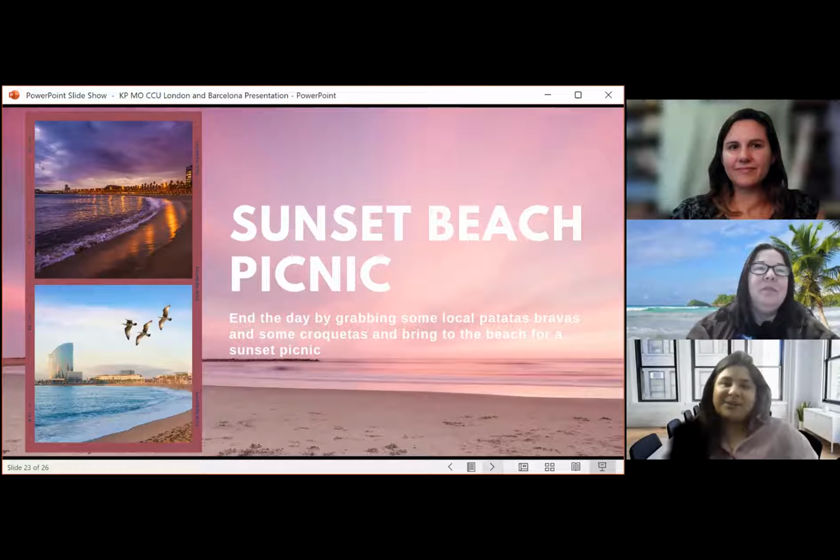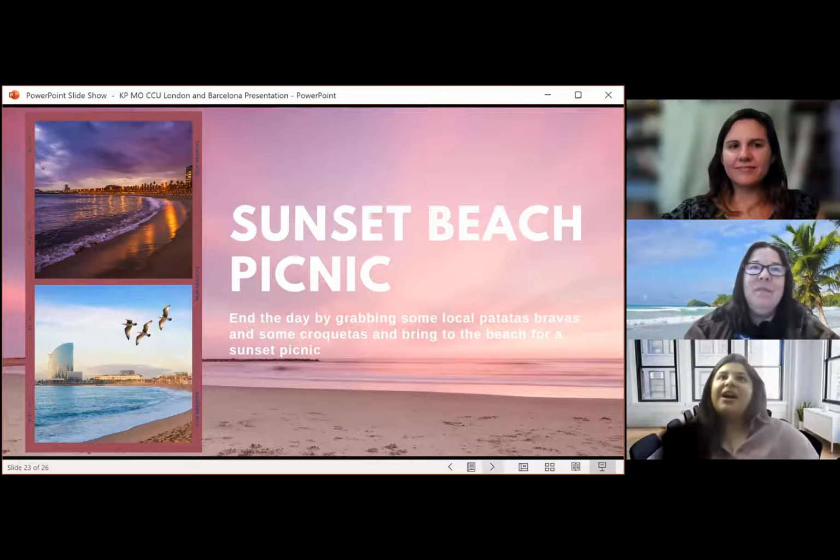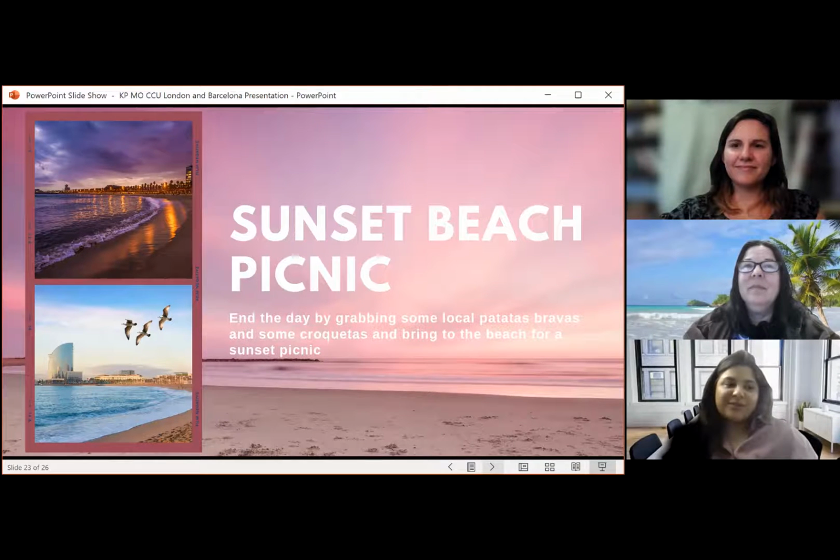So the really awesome thing about Barcelona is that there's shopping, there's city, there's soccer, there's industrial parts of it, there's museums, there's hiking, there's so many things to do, but there's also a beach. I think that definitely makes Barcelona stand out from the rest of Europe, and it's obviously one of the reasons why a lot of people love it and visit it every single year. So take a stroll on the beach, grab some snacks, and just have a sunset picnic. I think that would be a perfect way to end your day.